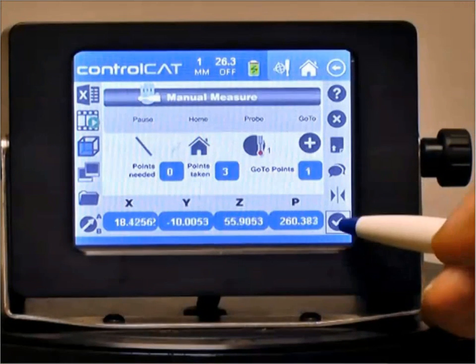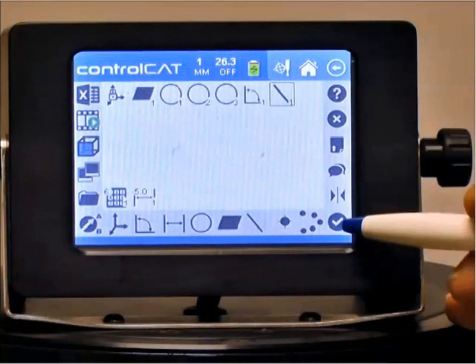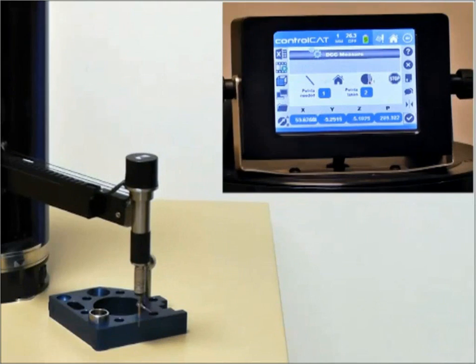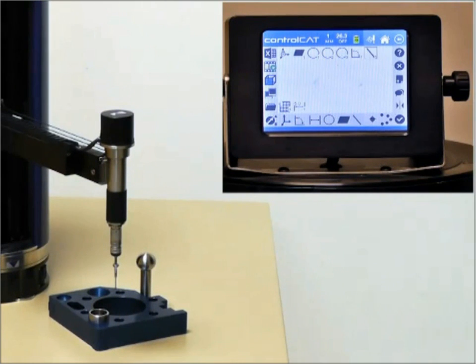At the end of that, this is what we call our teach and repeat, so I just taught it. Now I'm going to highlight that line and run it under DCC. So now the clutches engage, goes in and takes those same points at the same locations that I took them.